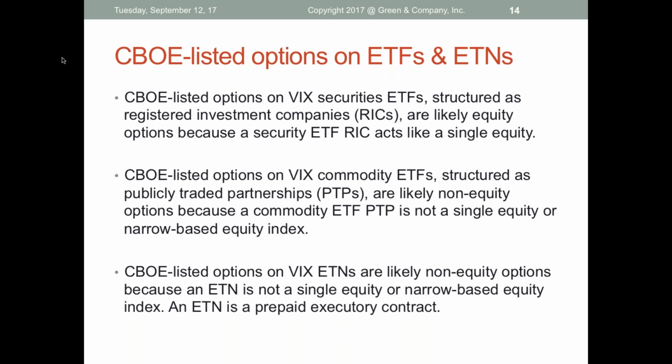They are commodity ETFs structured as publicly traded partnerships, PTP, or master limited partnerships. They may use the word trust, but they're not grantor trusts like the precious metals ETFs. They may use the word trust, but when you dig into the prospectus, they say they're going to be taxed as a publicly traded partnership, PTP. That's not a RIC. And they are likely non-equity options for 1256 because a commodity ETF PTP is not a single equity or narrow-based equity index. So you see right there in the ETF, you've got the split between the RIC and the PTP. And therefore, the options on those are different.